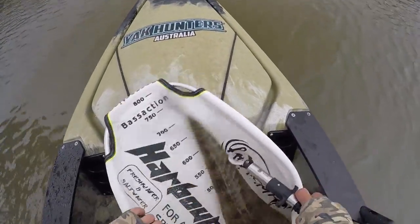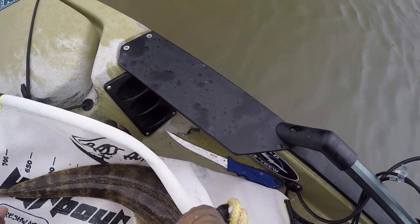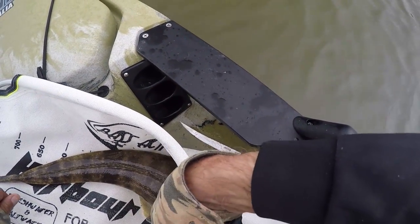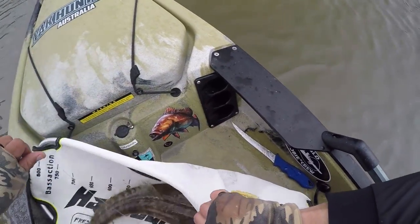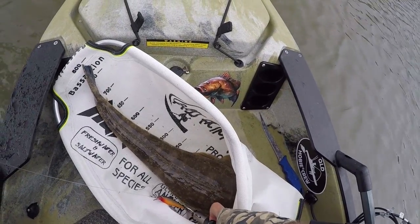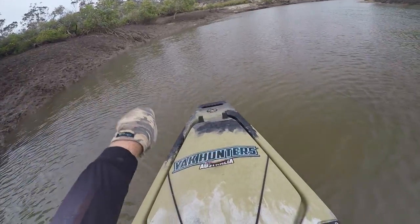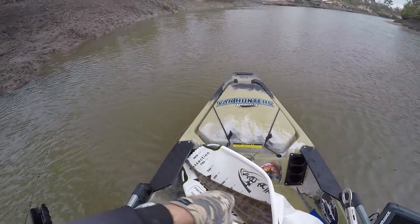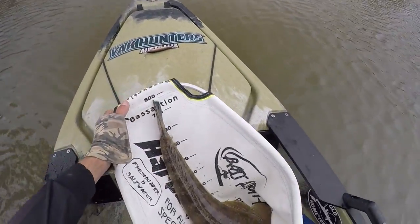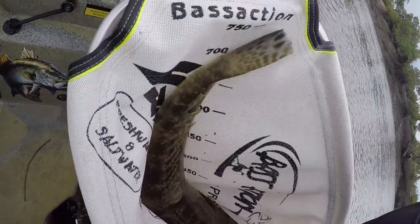Come on, settle down. Settle down. Get that lure out so you don't hurt yourself. Sorry guys, you probably can't see. Look at that, the lure fell out when he was in the net. Now I've just got to spin him around and get these grips into him.